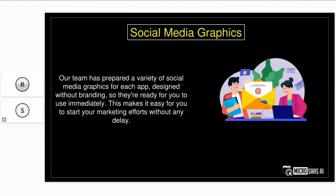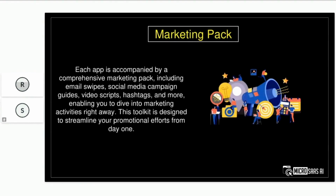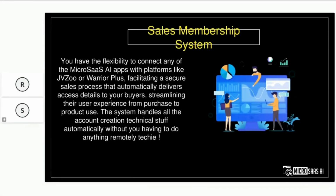Social media graphics as well for each app, so you can use those as well. Done for you banner collection, you've got your done for you banners in there as well. Marketing pack: you've got your swipes, social media, video scripts, hashtags for each app as well. So every one of those 10 apps has a sales page, marketing pack, graphics, everything ready to go. We have full training for each app as well, and a whole training on the system as well.